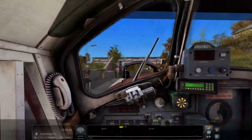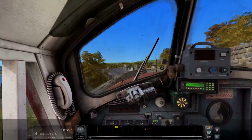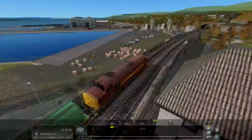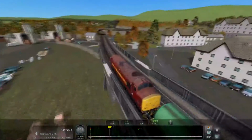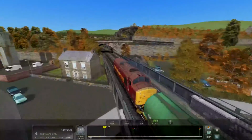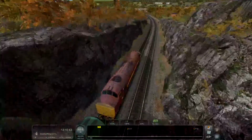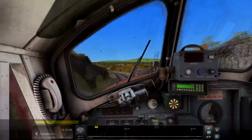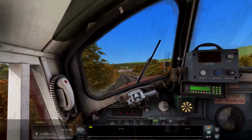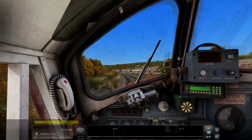It's gone green. Sweet. Means whatever's ahead of us is actually going quicker than us, which is good. That's what we want. Wow, look at this. This map is very, very beautiful. Very nice. I think we do go over a bridge, like an iron bridge at some point, if I remember from the promo images.